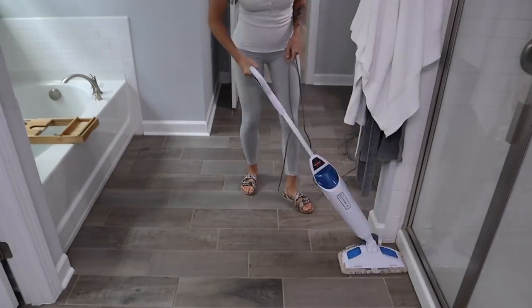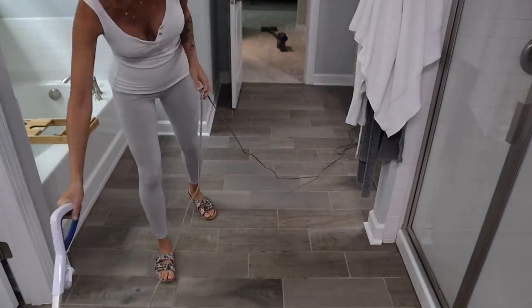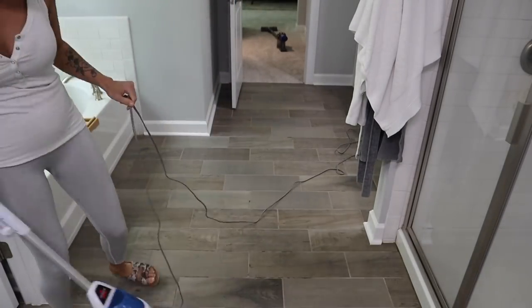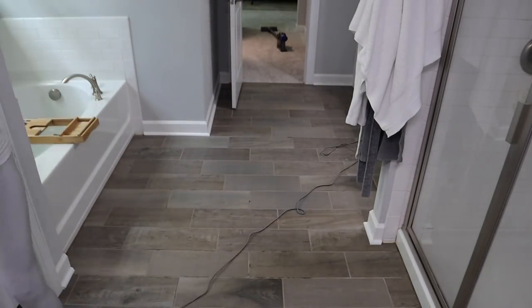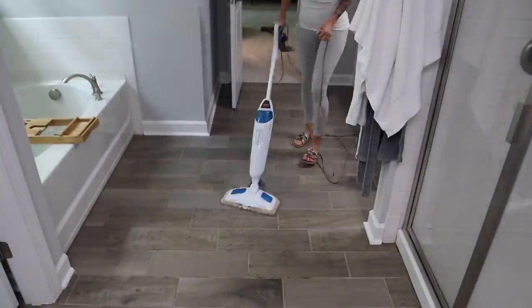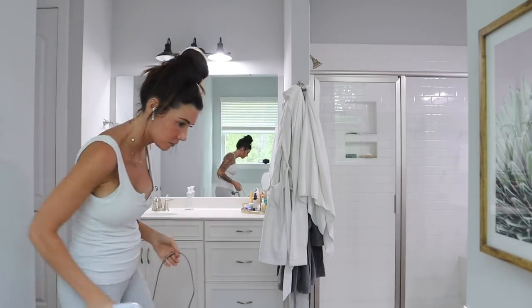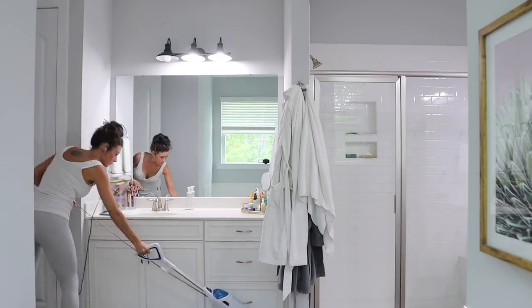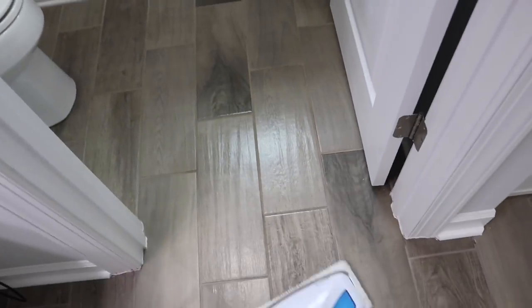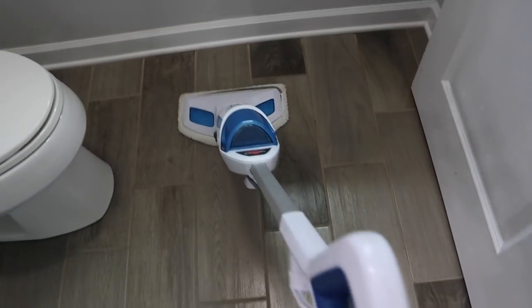I've also gotten a lot of questions in the past about the tile in our bathroom. I don't know the exact name or brand of it, but it is tile, made to look like wood. You guys will see a little bit of a close-up here in a little bit, but it's made to look like wood, but it is actually tile. Again, I wish I could remember the name or the brand. I know when we were building our house, it was an upgrade. So if I ever find out, you guys, I will let you know, because I have gotten so many questions about it. What people want to know is, is it laminate? Is it wood?